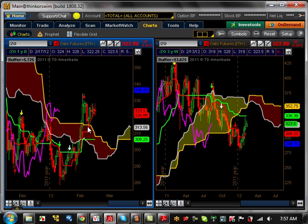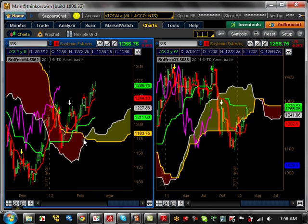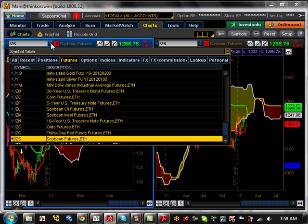Oats, really nothing going on here. A bullish movement here to probably sit there and probably get to about 336.38, which is a major resistance level. 306.25 is a major support level. Soybean oil, here it's going up to resistance level 12.79, and it'll probably stop right around there.